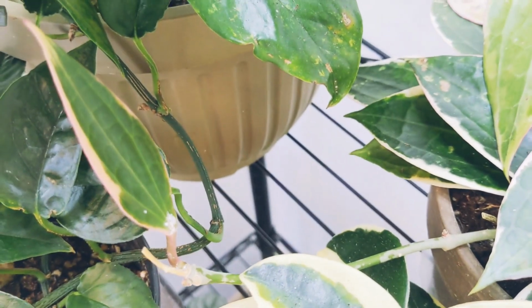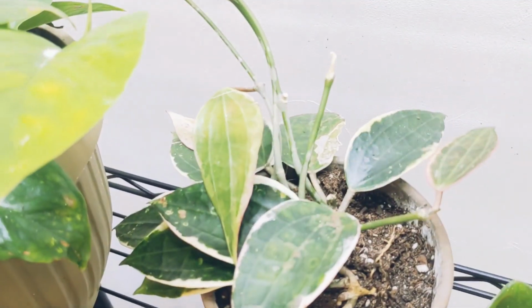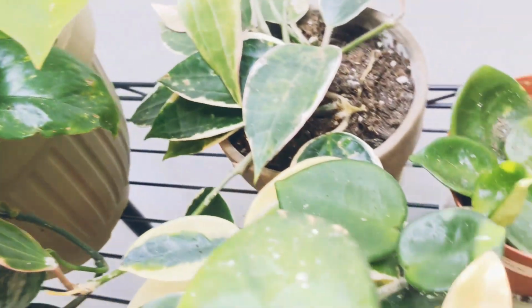So yeah, it's still growing, it's still doing its thing. So that's all that matters. I just need all my plants to hold out until springtime.